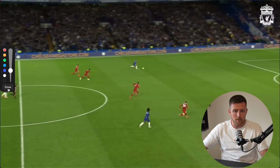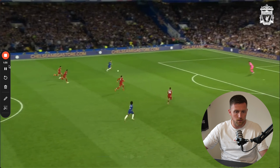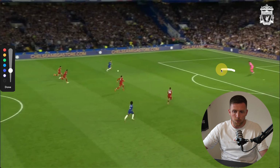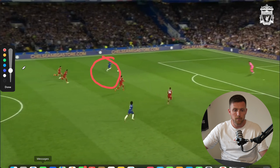But I can't draw while I want to press play. So we try again. So if we stop it here, what Alisson does really well, in my opinion, is that if we see here, he doesn't rush out too early. And what this does is that he allows his defenders to track back and put pressure on our friend Hazard here.